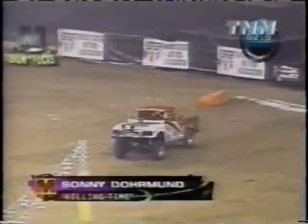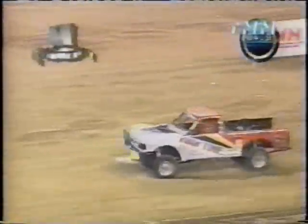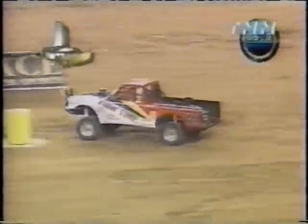Time now for our Pro Stadium truck. By the way, Scott, I really like that hog's head term. It is the Southern guys who have kind of led the culture in this sport, I must admit. First up here in our Pro Stadium truck, this is Sonny Dorman in Killing Time. Sonny out of Walcott, Iowa, in an 84 Ford Ranger. Explain our format, what we're doing here.